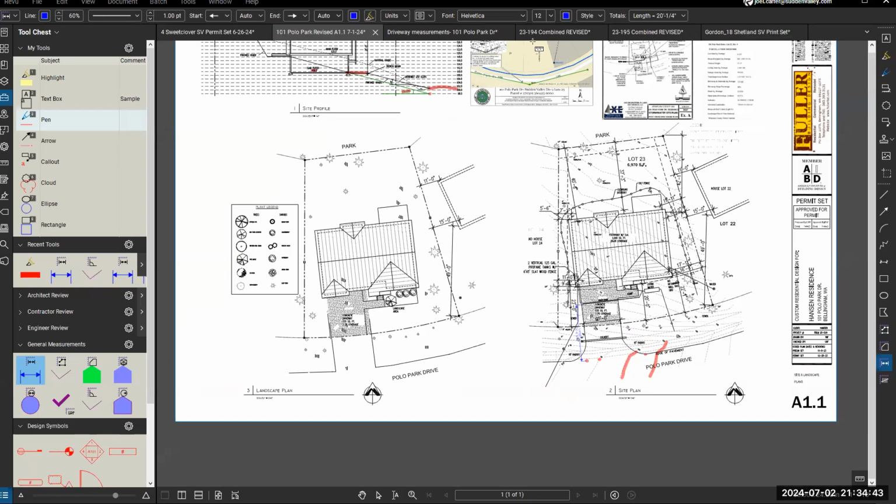Are we doing 33? Yes. All in favor? Aye. Aye. All opposed?